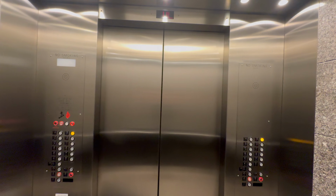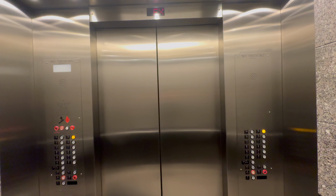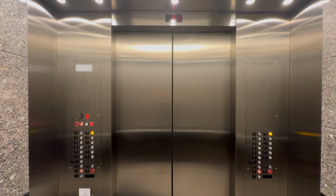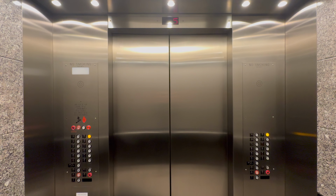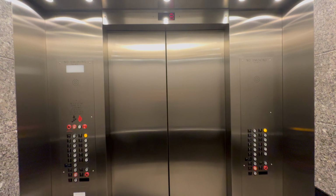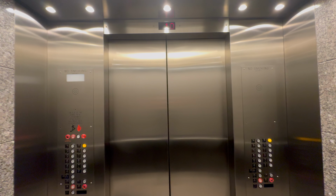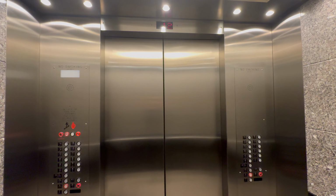These are still original, or actually they might've been Innovative, but these are the low-rise elevators at the US Steel Tower. Ooh, listen to these motors. Wow, these are slow. These are actually really slow compared to the other ones. These are like 600 feet a minute, maybe 500. Actually, these are probably like 500, yeah.